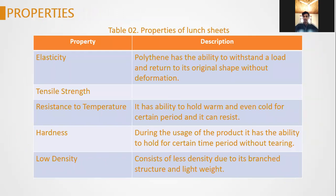First one is elasticity. Polythene has the ability to withstand a load and return to its original shape without deformation. Second one is tensile strength. Third one is resistance to temperature. I think this is one of the main points in lunch sheet properties. A lunch sheet has the ability to hold warmth and cold for a certain period, and it can resist. Fourth one is hardness. During the usage of the product, it has the ability to hold for a certain time period without dragging. Fifth one is low density.